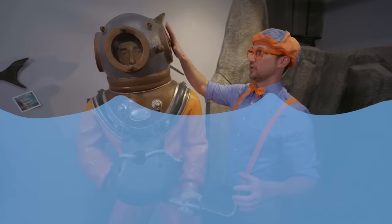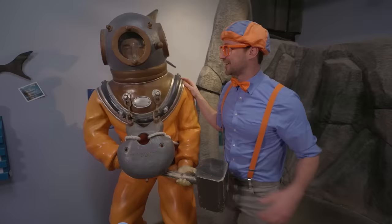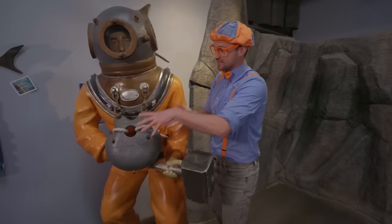Ooh, and scuba divers wear this outfit so then they can stay warm under the water and so they can breathe underwater. You know how you and I have to hold our breath underwater? Scuba divers can breathe while they're underwater. Cool. Ooh, and do you see this big weight? Yeah, us humans, we tend to float. So this weight is holding the scuba diver on the bottom of the seafloor.